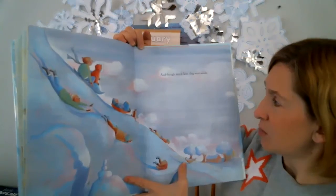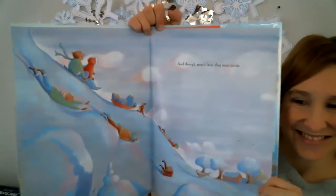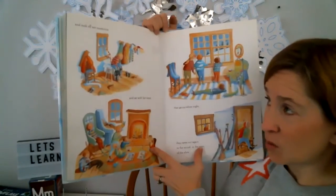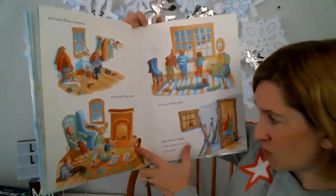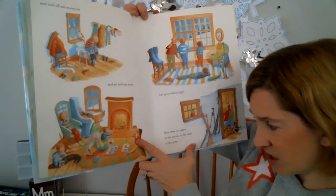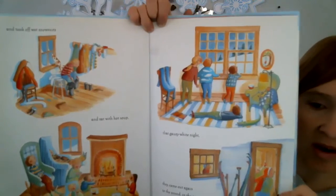And though much later they went inside, and took off their wet snow suits and sat with hot soup, the gauzy white night, they came out again to the sound in the town of the plow. You see them at the window?